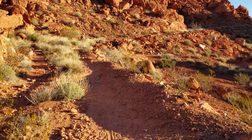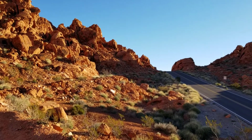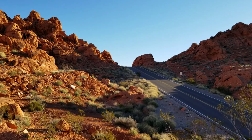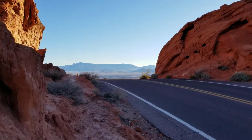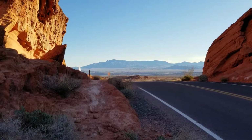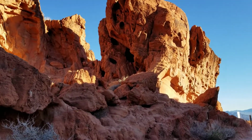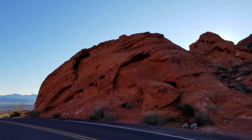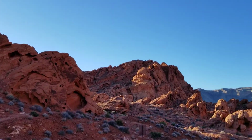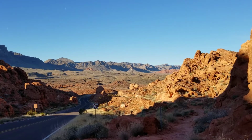Okay, continuing on along the southern side of the Elephant Rock Loop. The next place we stop is going to be right around that rock across the highway. Here we go. Okay, we're at a high point on the southeastern end of the loop. The reason we're stopping here is that Elephant Rock is going to be right behind this rock formation that we're looking at. And we're going to see how high we can get up on this rock formation to get a good photo op.